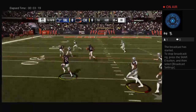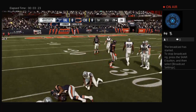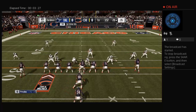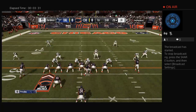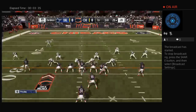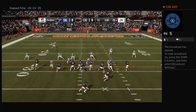Here's carry number 1 for Jordan Howard. And he'll go down at the 28. It'll be a pickup of 10 yards. And that'll bring up a second and just about a few inches here. Well, I think that's what they're going to need to do here in the first half. You've got to take some pressure off of this young quarterback, and no better way to do it than to establish the running game early.